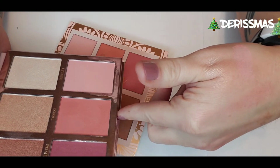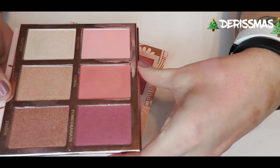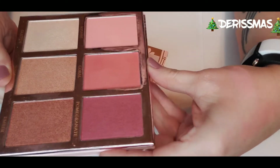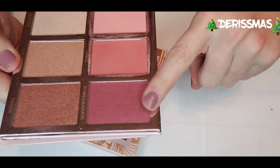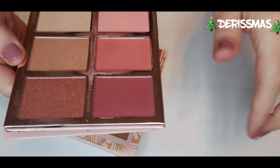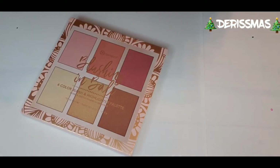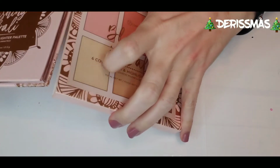I love this coral right here. I love this palette so much. I'm really excited to use this come the spring and summer. I think it's going to be absolutely stunning. And you could definitely use these as bronzer toppers. You could use this for an eyeshadow or something like that. I love it. And they're very inexpensive.